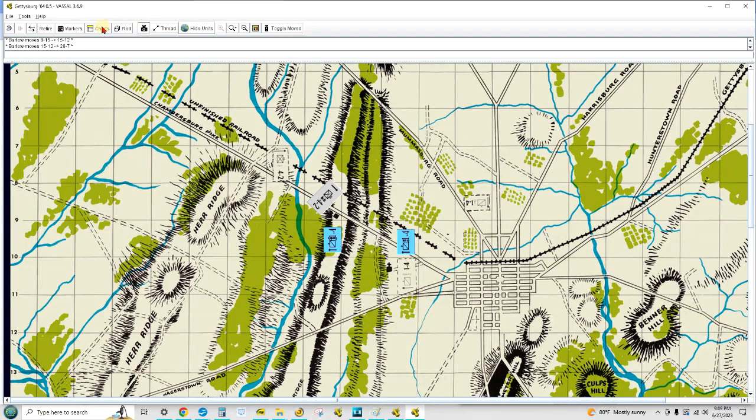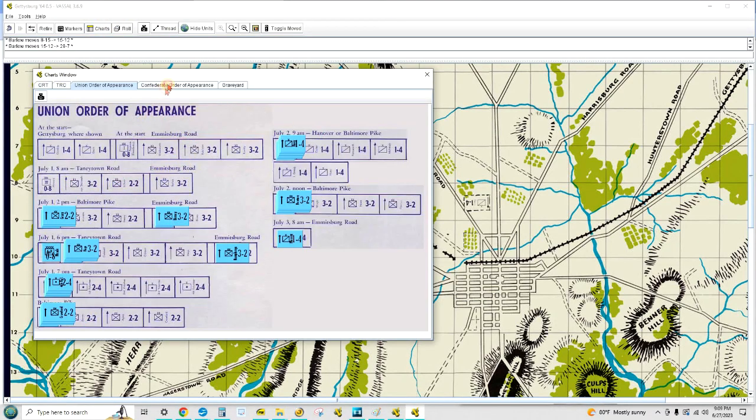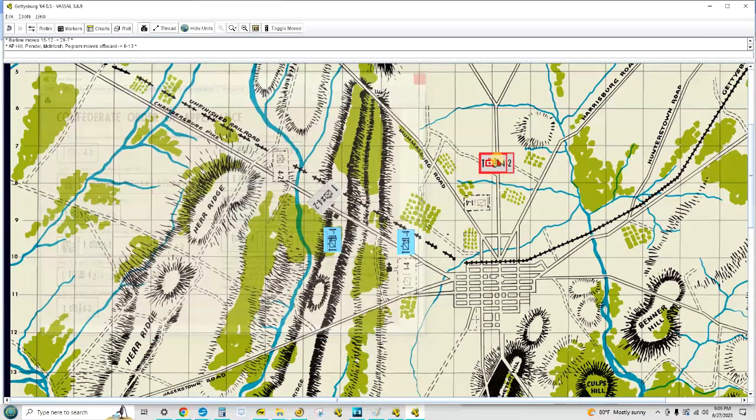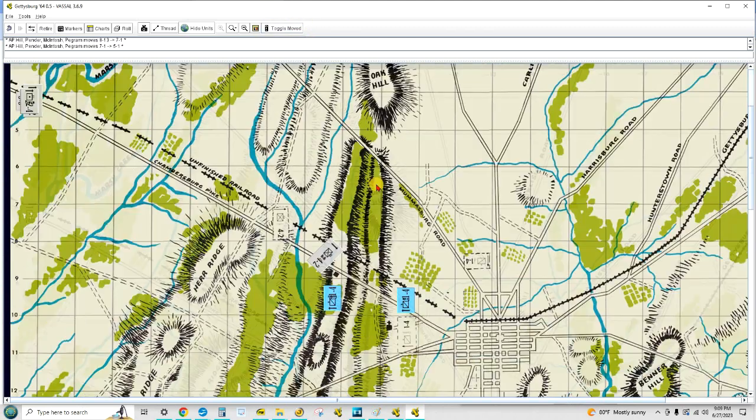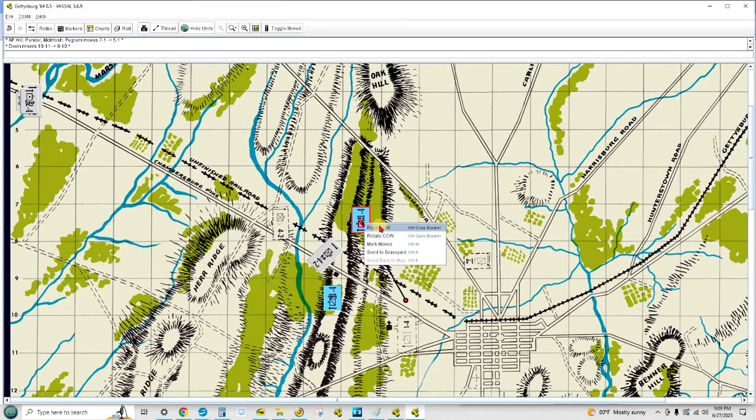Then that's the Union units coming in. Okay, Confederate units. Chambersburg Pike. We'll move these guys up here and rotate them clockwise. I never get these rotations right. Okay. That is it. And we are going to attack this way. Rotate counterclockwise. And then this guy's going to attack clockwise.